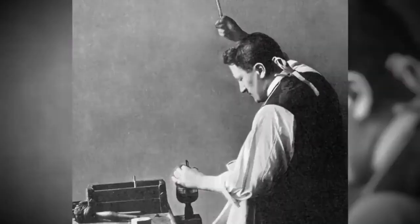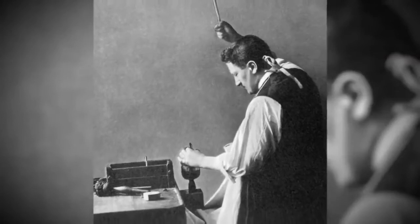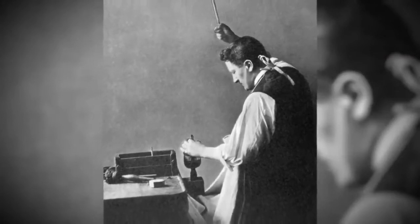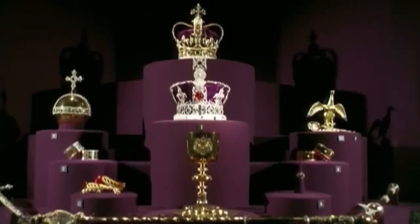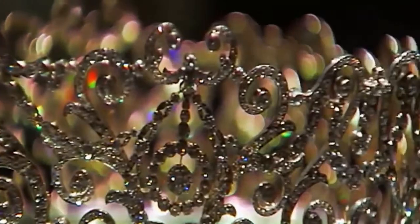After another attempt, the stone was cleaved into four separate diamonds. The four Cullinan jewels are now the showpieces in the Crown Jewels. But beyond the items in the Tower of London, the royal collection is rich in other priceless regalia that bestow splendor and authority on whoever wears them.